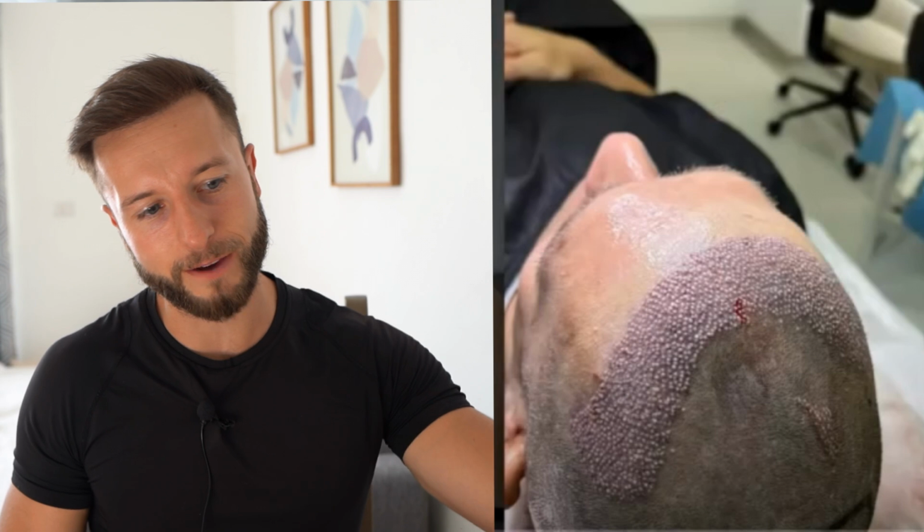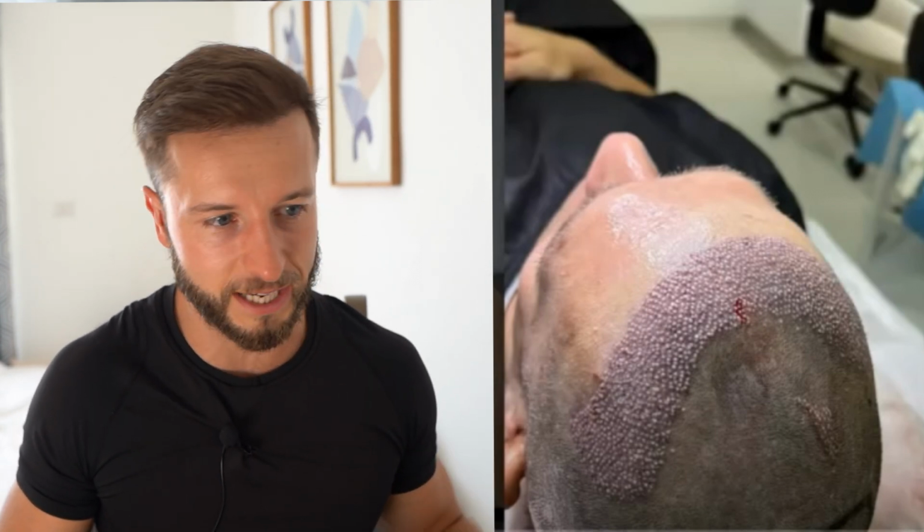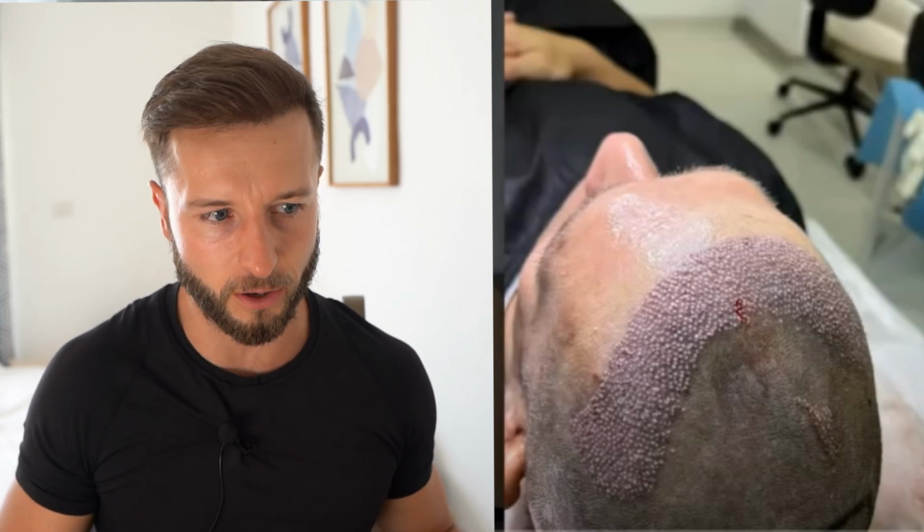And if I look at the grafted area from here to my eye, it could look like 2,400-ish grafts, something around there, but definitely not more. They decided to do a straighter hairline, as you can see here. What we can already start seeing is that, yes, the hairline is straight. The hairline is something he used to have, and that's what he chose, I assume, so that's why they did it.